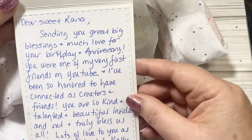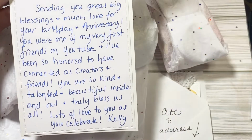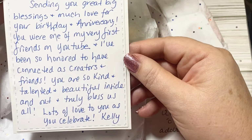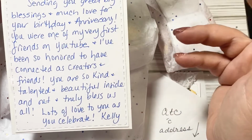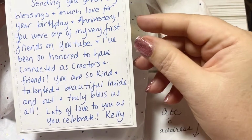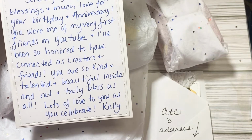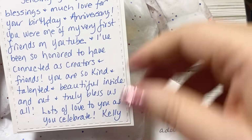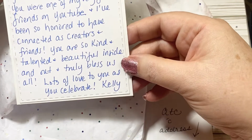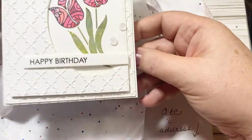And it says, "Dear sweet Raina, sending you great big blessings and much love for your birthday and anniversary. You were one of my very first friends on YouTube." Oh, how fun. And you were mine. I mean, you guys, Kelly was the first person to send me Happy Mail on YouTube. And it says, "And I've been so honored to have connected as creators and friends. You are kind and talented, beautiful inside and out, and truly bless us all. Lots of love to you as you celebrate, Kelly."